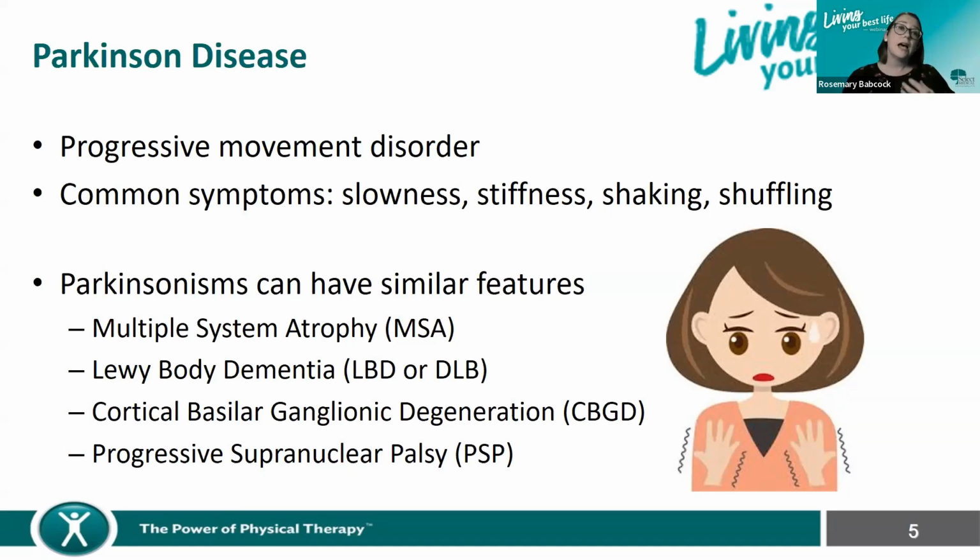The typical motor signs that you're going to see for someone with Parkinson's disease would be a slowness of movement, which is referred to as bradykinesia. You'll see rigidity or stiffness throughout the body. There'll be shaking or twitching, which is referred to as tremor. And often there's a characteristic walk. It's called a shuffling walk or a shuffling gait, which looks like slow, small steps, almost stepping upon the next step. You're not advancing through. So that can lead to instability as things progress.